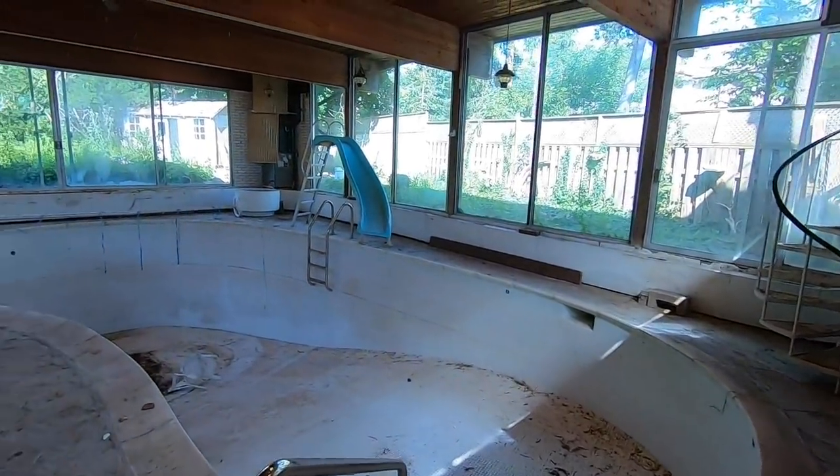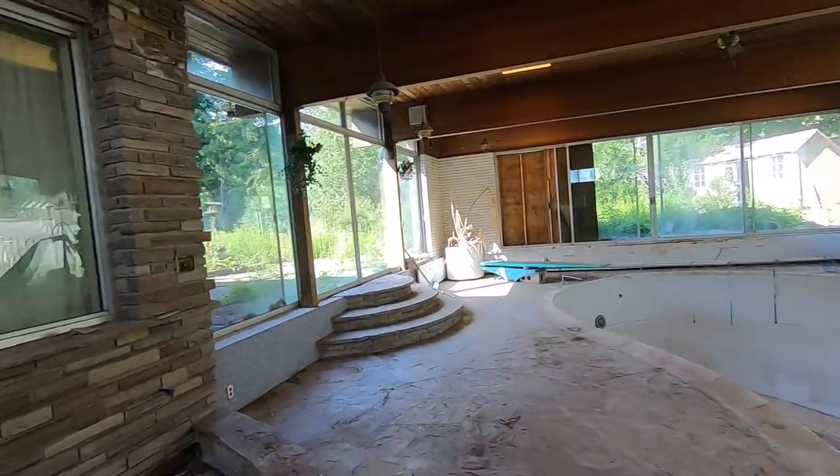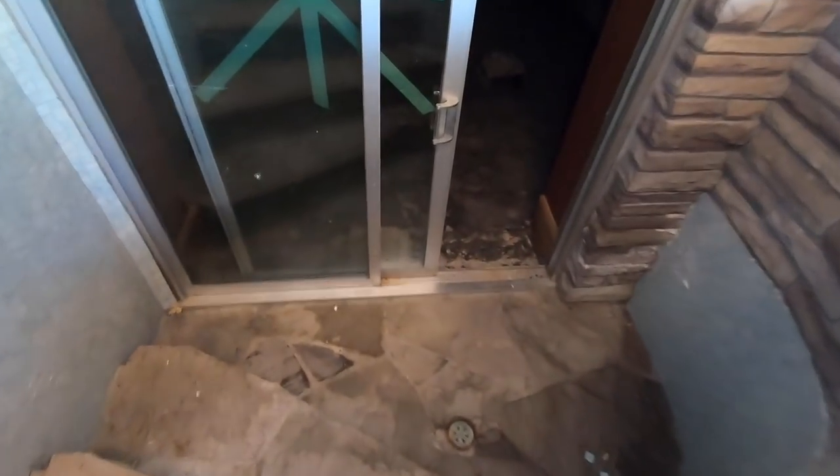Okay, guys, so the indoor pool is on the main ground level. And in order to get into the house, we have to go into the basement. So let's go inside, guys. Check out the inside of the house.